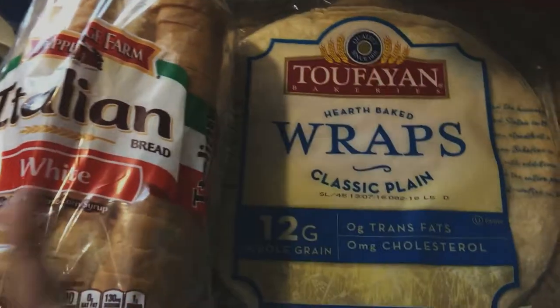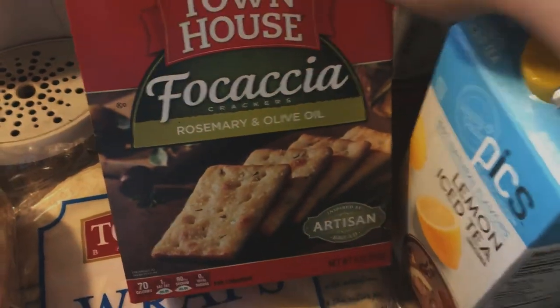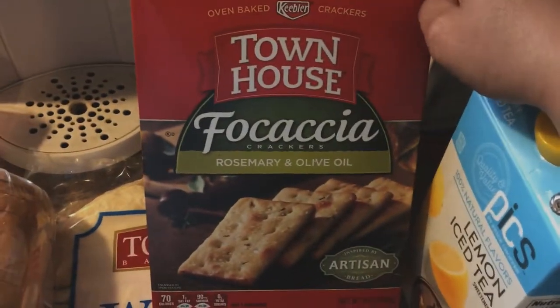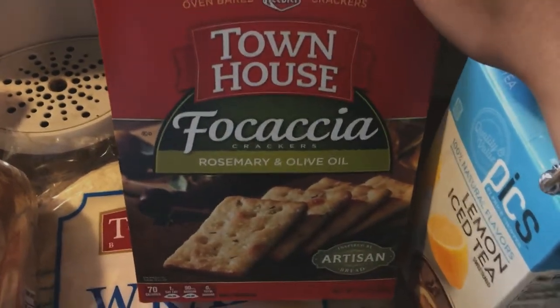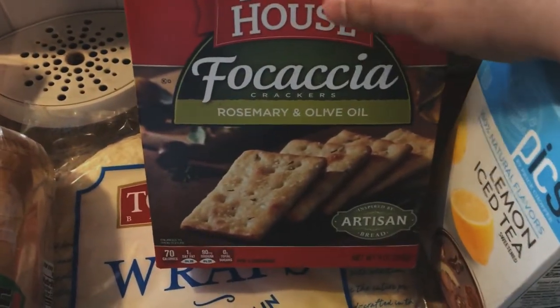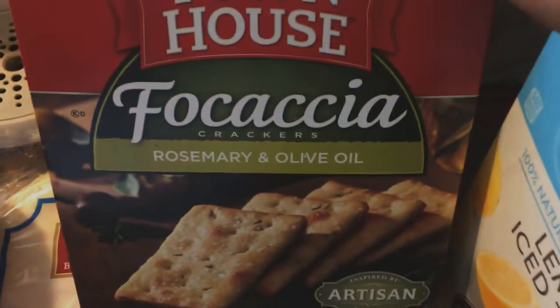All right, so then over here we have some bread. I have some wraps. Ray wanted to try this because when we went to the pizzeria, they give bread and stuff if you sit down for dinner. And they gave this type of bread, and I'm not gonna try to pronounce it, but it was so good. So we figured we'd try it cracker style.